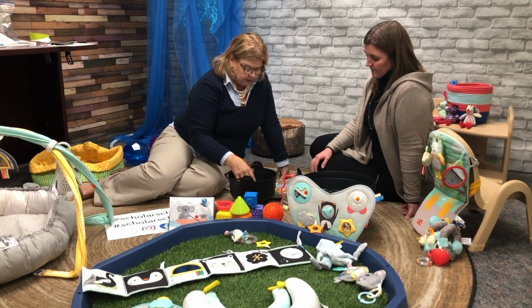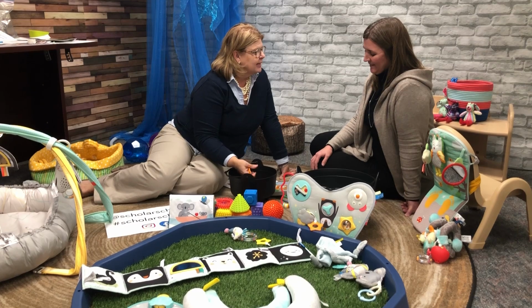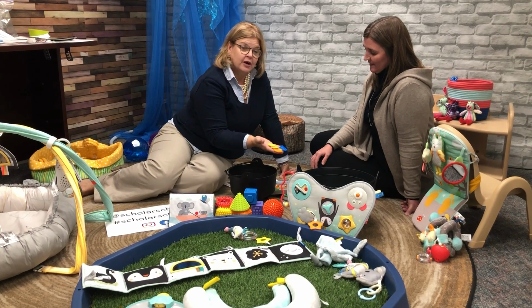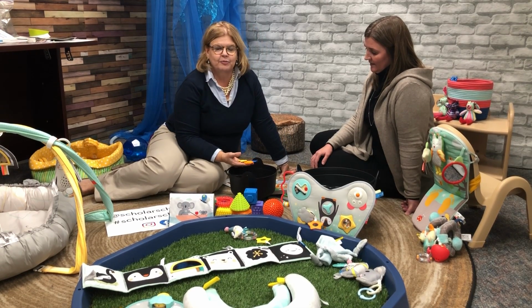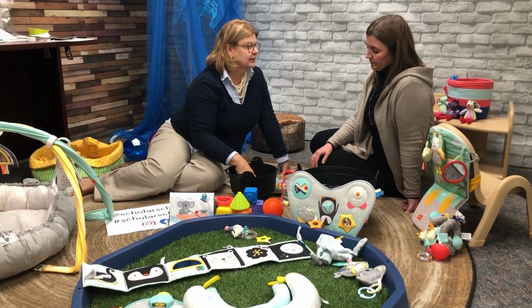So we have a pot here with just a bunch of buttons. So Meeks and I, we could talk about colors and shapes, and it doesn't matter if baby doesn't understand. It's the beginning of developing language and understanding. But listen to this.